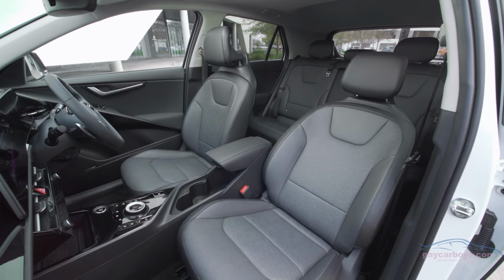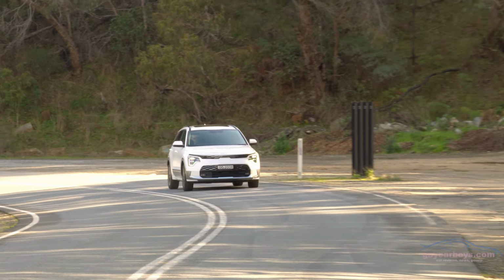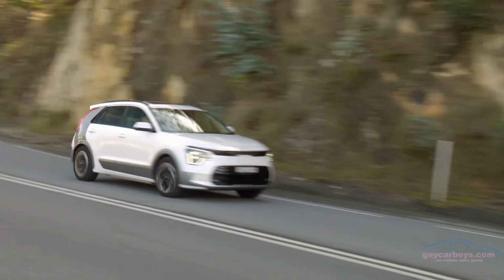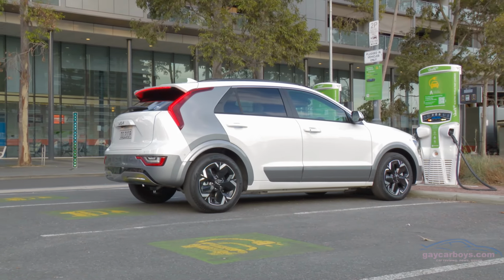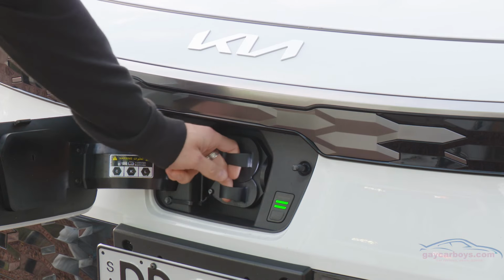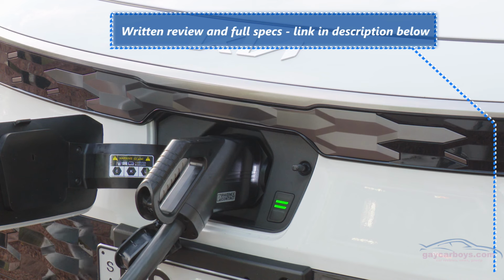And of course the range in this is a little bit more than there was in the previous model. And as all EV owners know, you're going to want to charge your car sooner or later, so pull up to a charging point, whether it's out or at home. Hurrah, it's in the front bumper, so open the port, plug in, and off you go.